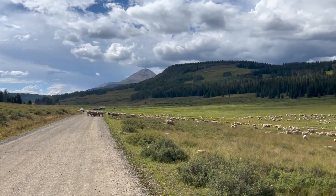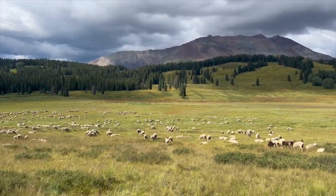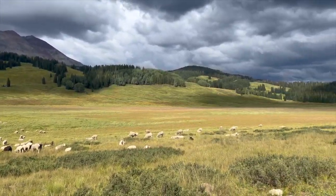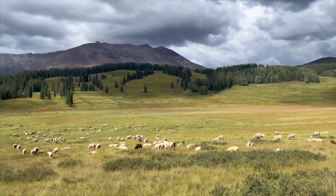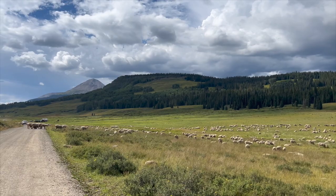So while you look at these sheep, I should probably explain. I know it's Ophir Pass, but I'm kind of taking Ophir from Angelo from Some Guy Rides, who did this trip on his CT125 with John last year. I just think Ophir is funnier.